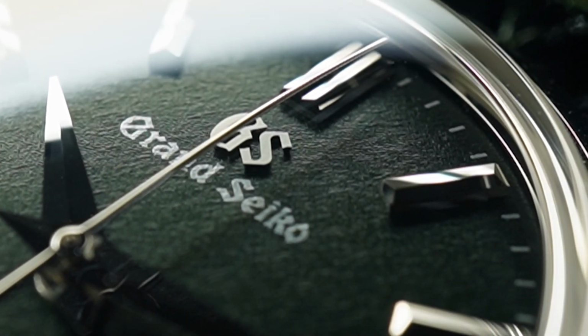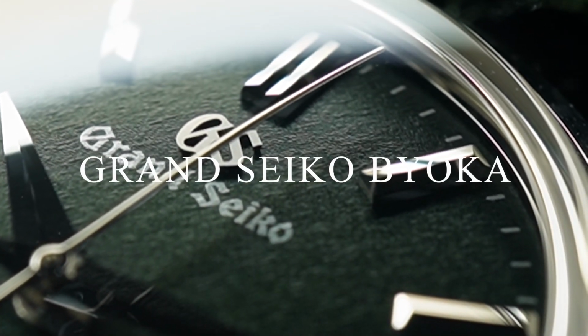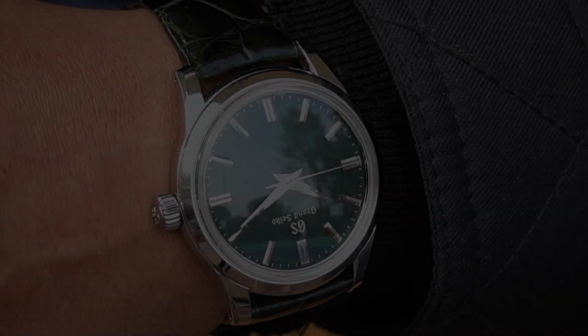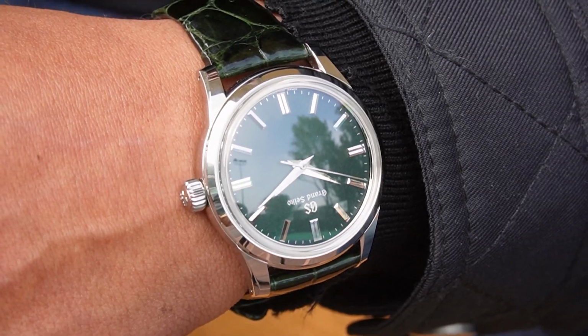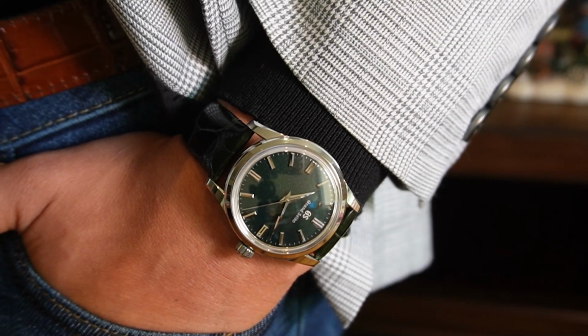So we have seen the spring drive, the automatic Grand Seikos, but now we have the manual wind. We have the Bioka, the green dialed beauty. As you can see, it's a hard green to capture on camera. This is one of my last purchases of this year. This is a really rare Grand Seiko piece. It was specifically imported because I asked for it.